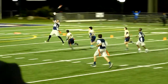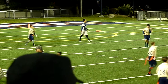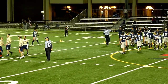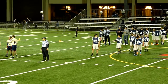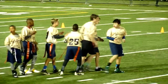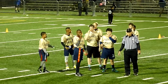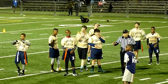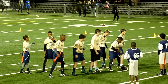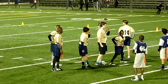Munoz back, steps into the pass. Oh, just outside the right hand there. That's number 34, James Durunsley, intended. Incomplete. And Pasadena takes over on downs. 23 seconds remaining. First and 10, Pasadena. And that should be it. Pasadena in the victory formation.